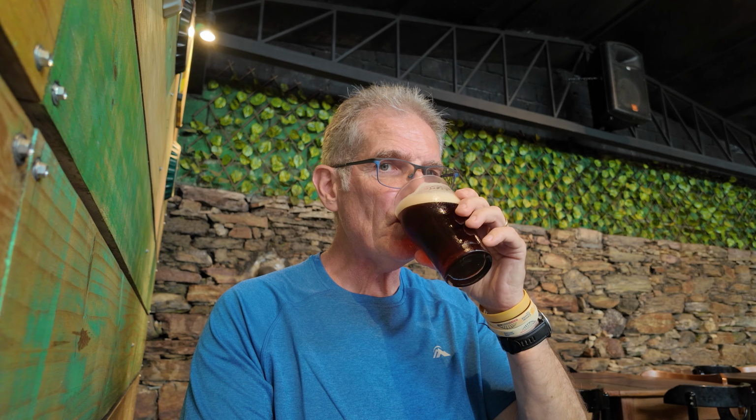We're in a cervejeria. We've just ordered 2 pints of dark ale on tap. Okay, time to try the nectar of the gods. I have to say, that is very nice.